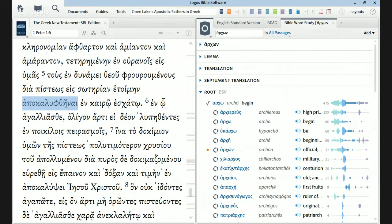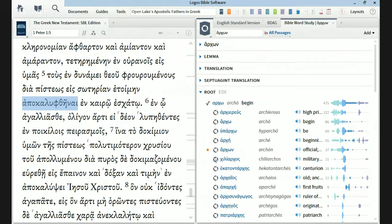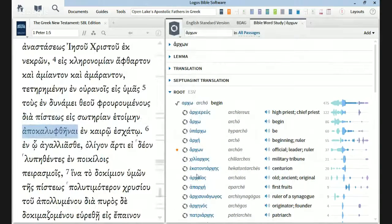If we go down, chiliarchos: chilias means 1,000, so chiliarchos would be a ruler of 1,000, a military tribune, somebody in charge of 1,000, a high-ranking military official. Hekatontarches, a centurion, literally hekaton 100, arches, a ruler, so a ruler of 100. Archaios, ancient or old, the root arch meaning to begin, so from the beginning, the original.